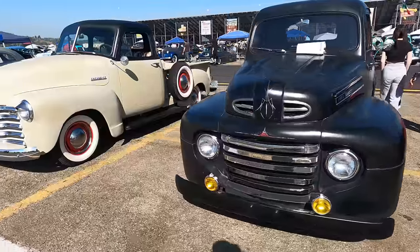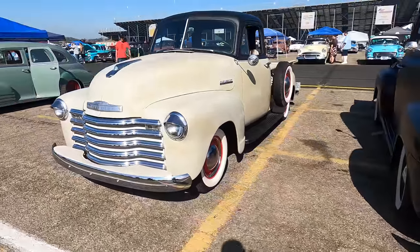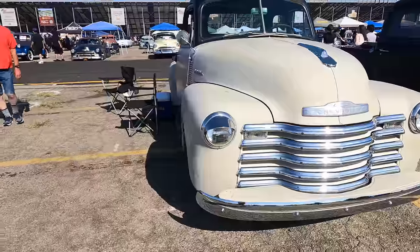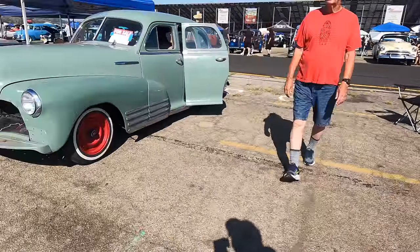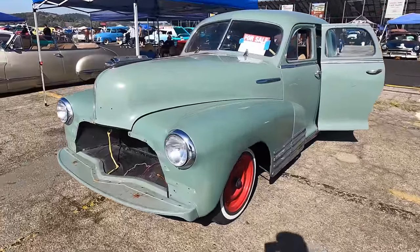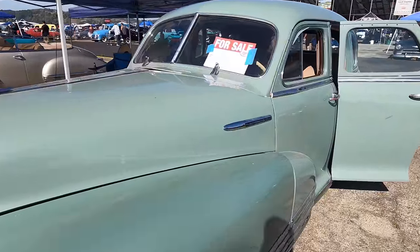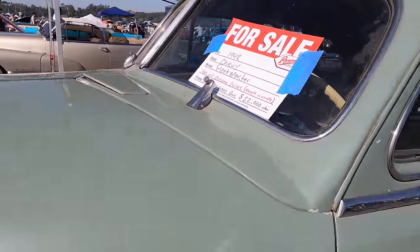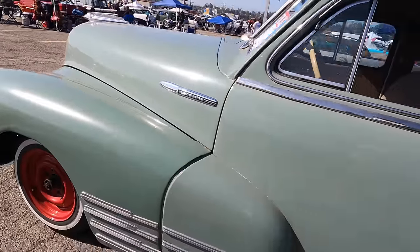Now we're gonna find some more. We actually got another one coming up here that's for sale, looks like. I kind of figured with the nice forecast that this would definitely be a draw today. It's a 48 Fleetmaster. It's got all the chrome for it. All the info on that one.